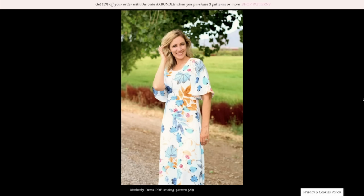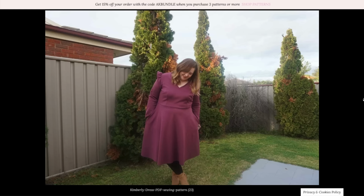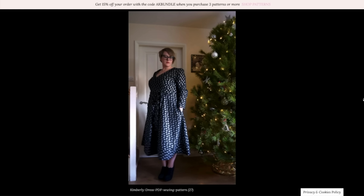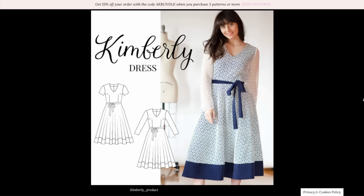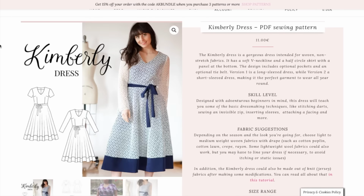Yup. See, these kinds of styles, I think this is why I started with styles like these. It's very, very difficult to go wrong with dresses like this. I mean, it looks good in so many different fabrics, and it is really flattering on everyone.